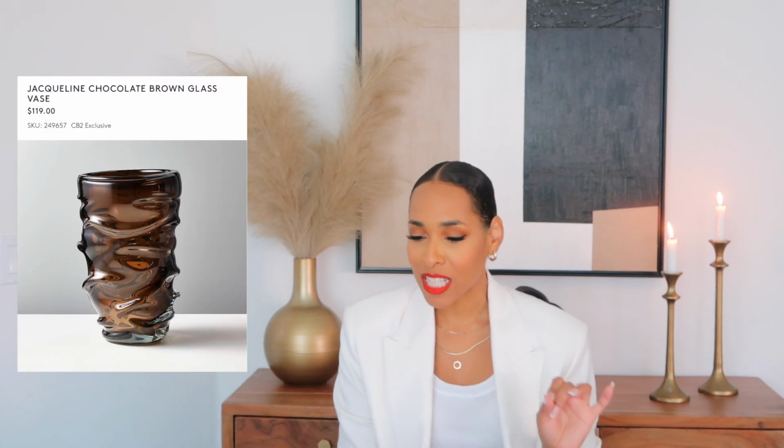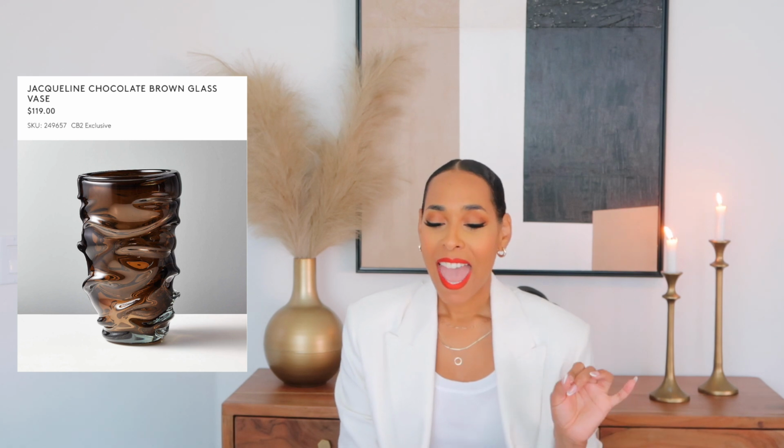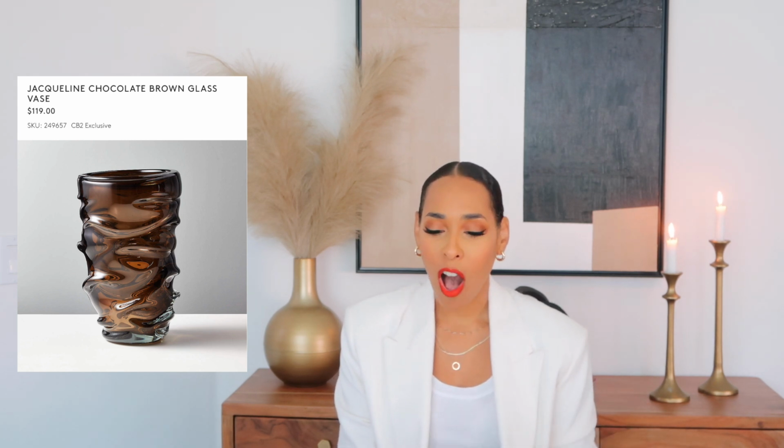So I have my computer screen right here. I'm looking back and forth, guys, and they came out with several different vases, but one I wanted to show you guys is the Jacqueline chocolate brown glass vase. I just love that name, chocolate. And it is a very beautiful chocolate color.